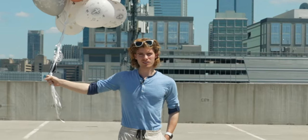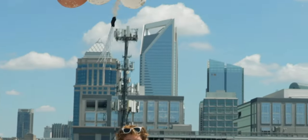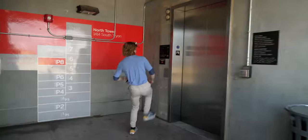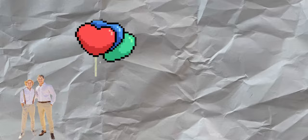In 3, 2, 1. I can't even see them. All right, it looks like they're going northeast. We figured it would be simple. We'd let the balloons go, they'd travel, and eventually pop where we could locate them and conclude the video.